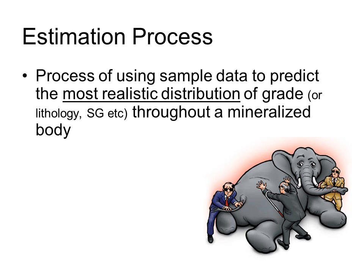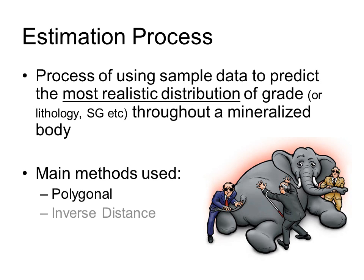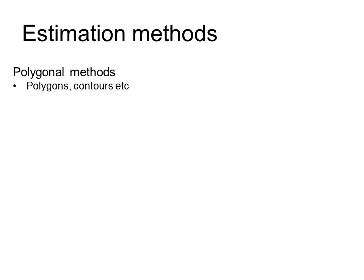There are a multitude of geostatistical estimation methods. At the risk of being shot by those for whom geostatistics is their daily bread and butter, I will describe just 3 of the more common methodologies: polygonal, inverse distance, and kriging. I'll start off with the polygonal methods.